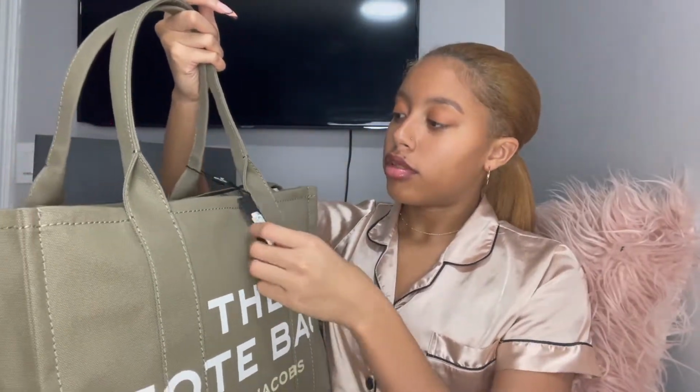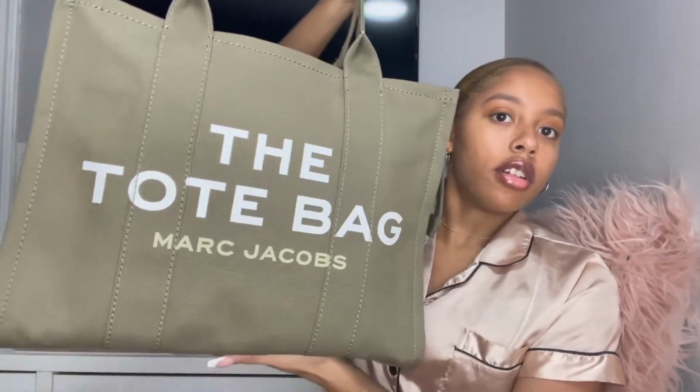Okay, I had to take that necklace off because I just couldn't take it anymore. But anyway, the first gift that we're going to be showing is this Marc Jacobs tote bag, which I love. This is actually something that I put in my Christmas wish list. I did ask for this color or the tan color, so my mom got me this color. And yeah, it's just really pretty.